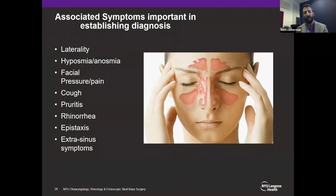So one of the main parts in determining the cause is you need to find out if there are any associated symptoms. This can give you some of the warning signs, especially for that rare case where somebody has a sinonasal tumor or something like that causing a problem. If somebody is having copious bleeding, or any physical exam findings that are extra-sinus findings like eye swelling or visual changes, these are very concerning issues. But for the most part, to differentiate allergy versus sinusitis, you want to find out about other associated symptoms: facial pressure and pain, how their sense of smell is, if they have a cough, and if it's unilateral or bilateral. These things are all important in figuring out the diagnosis.